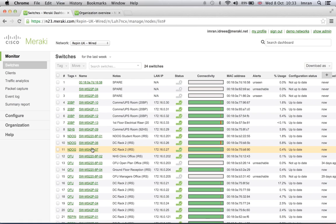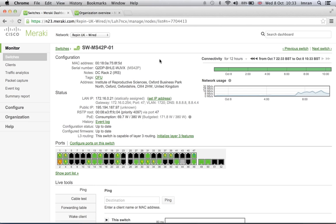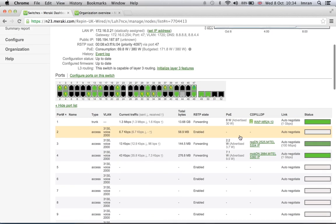And then I guess if you want to choose any of the switches on the list, let's say switch number 16, MS42P01, that's one of the switches in our data center rack for our main HQ site. You can just drop into the switch. It takes a couple of seconds to load up and instantly shows you the status of the switch.